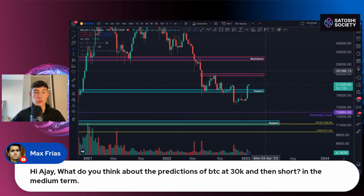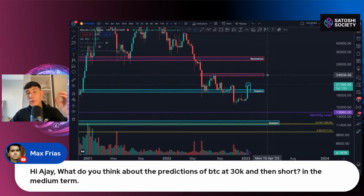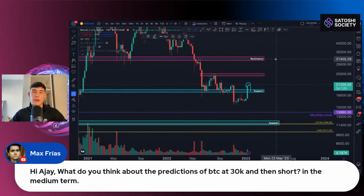We've got the DXY potentially pushing towards the upside because it's at support. So there is a possibility, well, there is a high possibility that we are going to have this pullback, and we need to hold this support. If we're going to have this pullback, we need to hold this support to continue that rally towards the upside. If we can hold the support, then we could be looking at 25,000. Yes, that's very possible. Then if we break 25,000, then we can start talking about 30K.